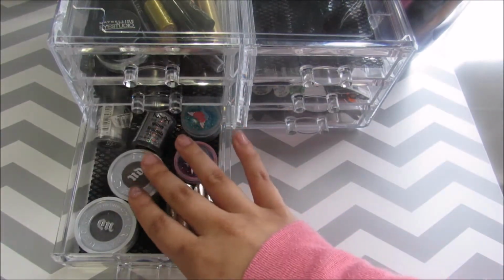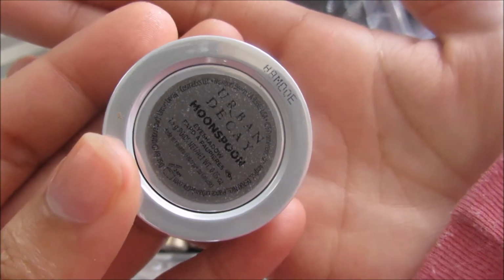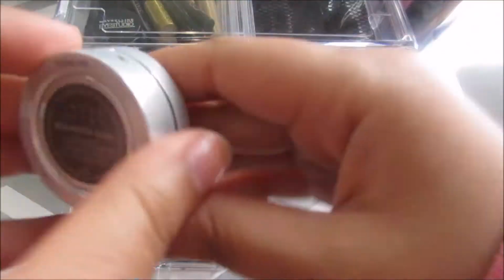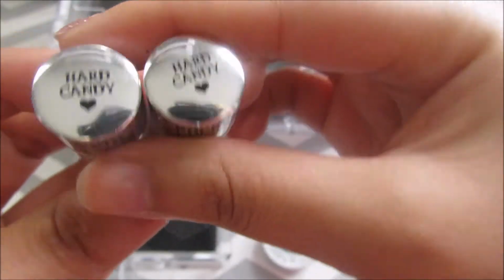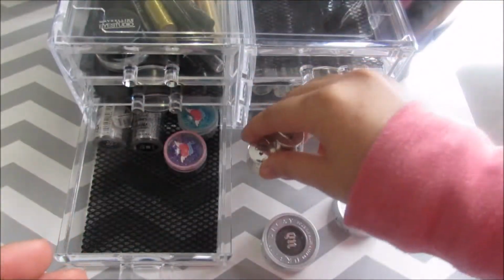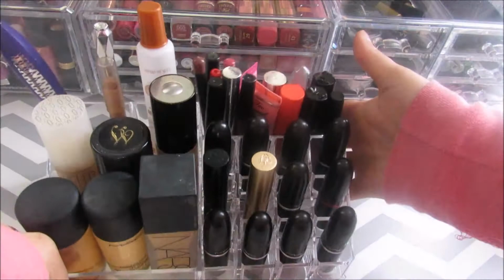Here are my glitter things. These Urban Decay ones are cool. It's from the Diamond Collection, Moonspoon, and Diamond Dog. Got some Hard Candy glitters right here. Some NYX glitters, of course. Okay, and we're moving on.